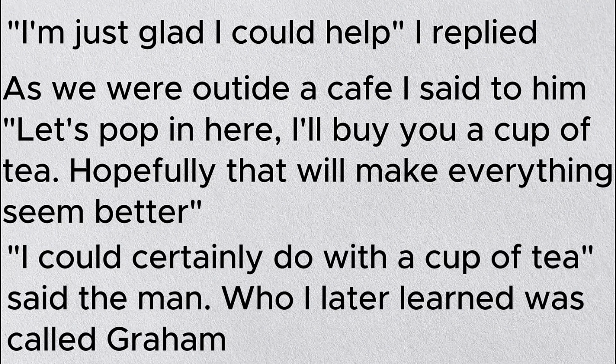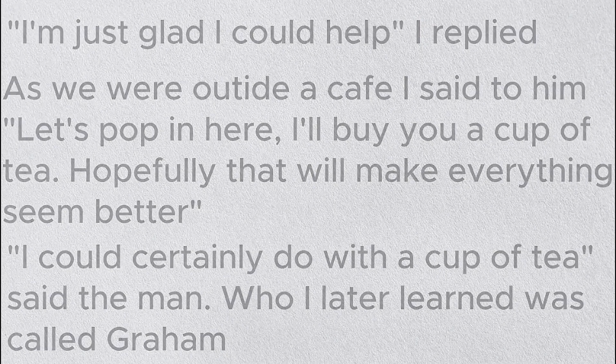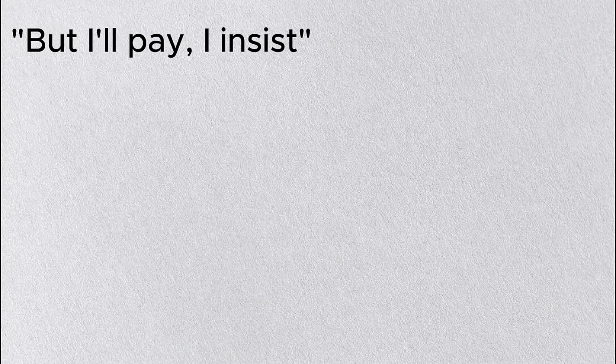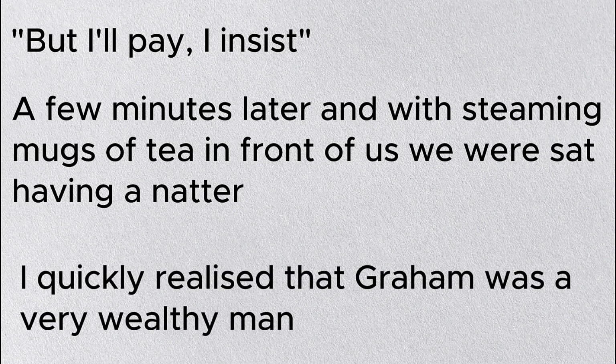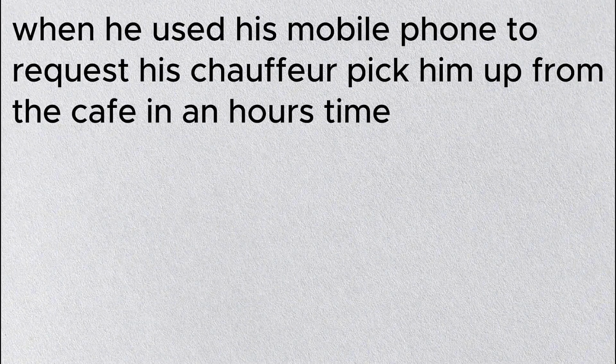"I could certainly do with a cup of tea," said the man, who I later learned was called Graham. "But I'll pay. I insist." A few minutes later, and with steaming mugs of tea in front of us, we were sat having a natter. I quickly realised that Graham was a very wealthy man when he used his mobile phone to request his chauffeur pick him up from the cafe in an hour's time.